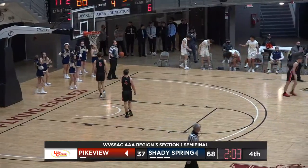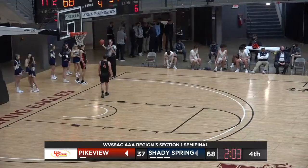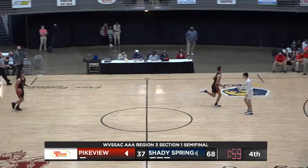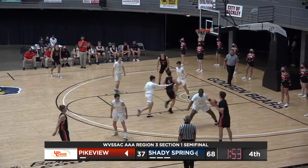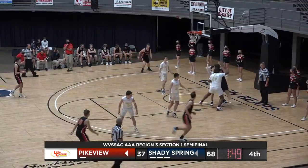You know what? It's hard to come in this game cold as it is in here. It's about 62, and you've been sitting there a while. Awful hard to come in there. But here were the Shady players making the right play, doing a good job. And we got some substitutes in for Pikeview too. So these guys are getting to end their season on the court.